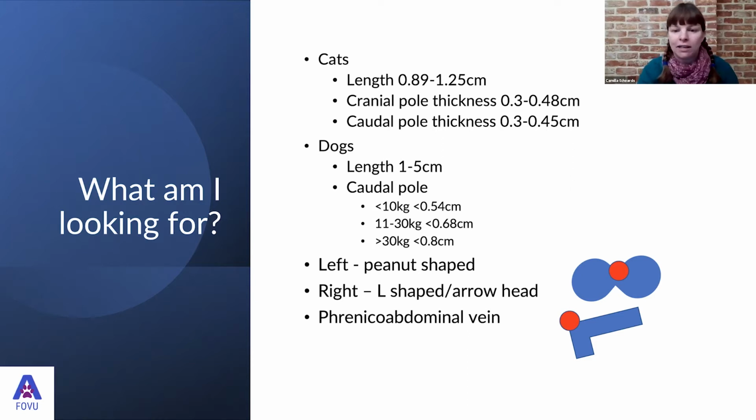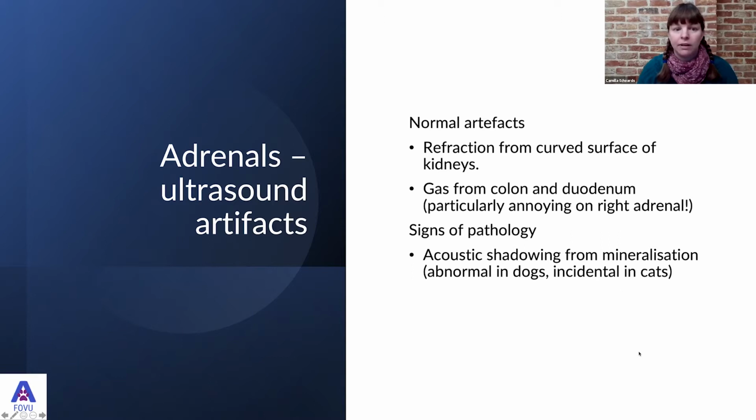The left adrenal gland is peanut shaped, so it's got these two lobes. We've got what we'll call the cranial lobe and the caudal lobe, whereas the right is more L-shaped. Often it's easier to see this caudal lobe on the right-hand side, and the L shape disappears off in another direction. And with both, it can be useful to look for the phrenico-abdominal vein, which crosses over the adrenal glands.